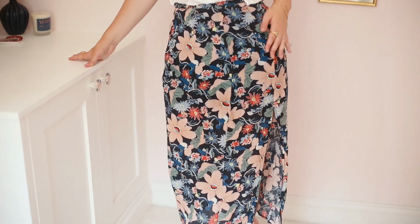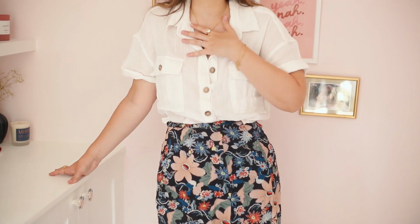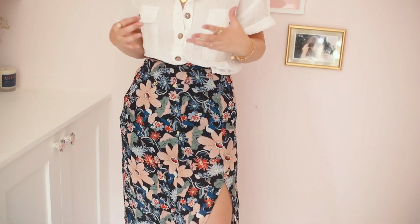Quickly switching from shorts to a midi skirt, I thought I'd include this because it's a really nice option if you have a dress code for work, or you want something that's still relatively smart, or you can dress up with a shirt. It is this little skirt from Lily and Lionel. They do the most amazing printed pieces, whether that's silks or just beautiful fabrics and really lovely cuts, and I absolutely love this skirt. I've worn it to death this summer.